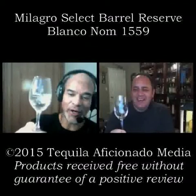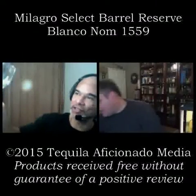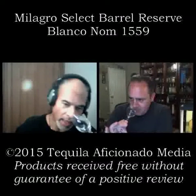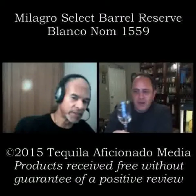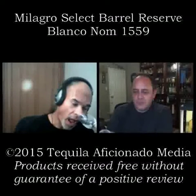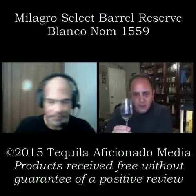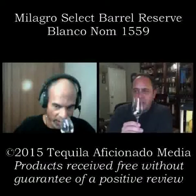I'm using my Glencairn Copita glass, and this is just a pristine color, Alex. It's a platinum. Blanco. I mean, this is brilliant. Very clean nose. A lot of agave. It's still reminiscent of the Leyenda line. It's just agave all the way through. Very agave forward. Very agave in your face.